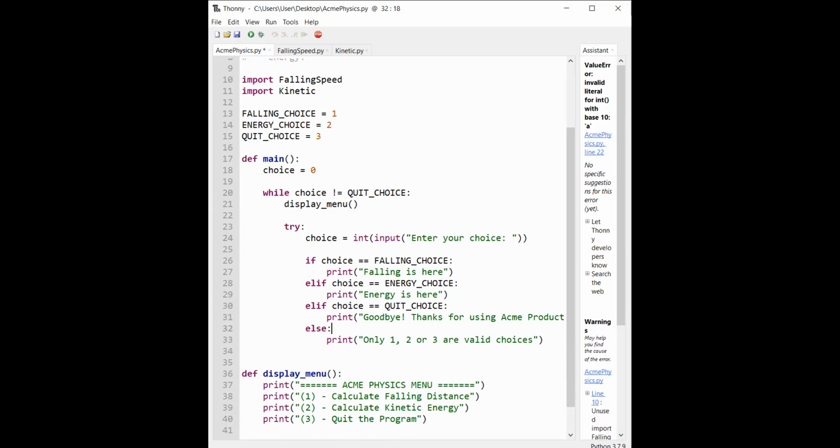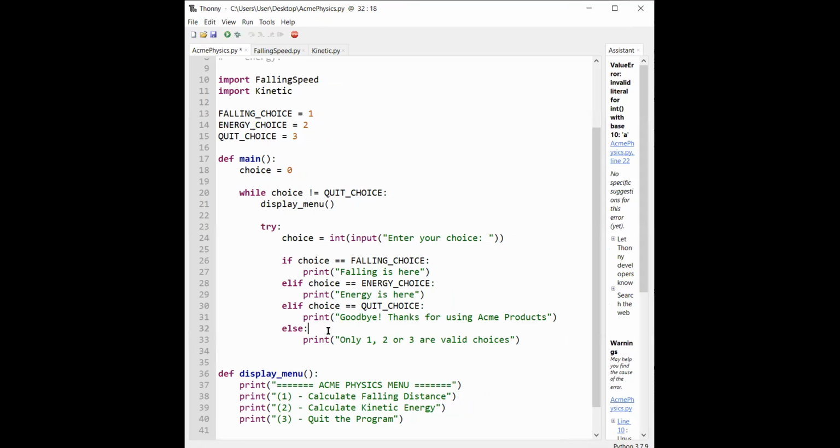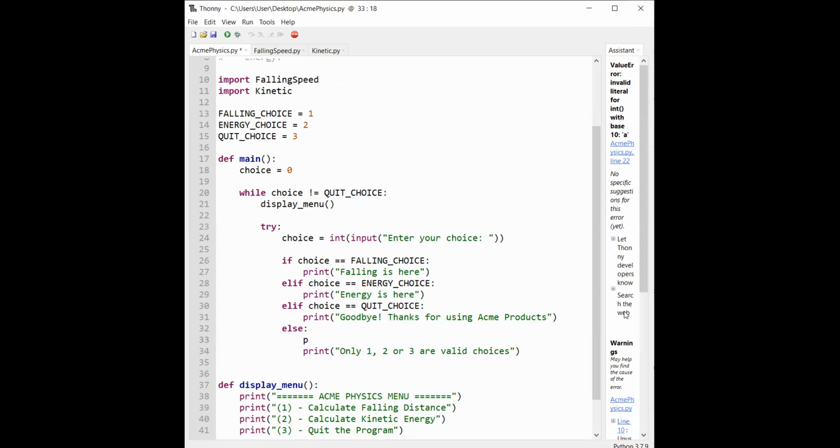I'm going to put another print here. I'll give you some more. Move over. Okay. I'm going to add a print about invalid selection here. Okay, got that. And then I'm actually also going to put a print underneath this. I could put a slash n after choices there, but it's just as easy for me to do that.